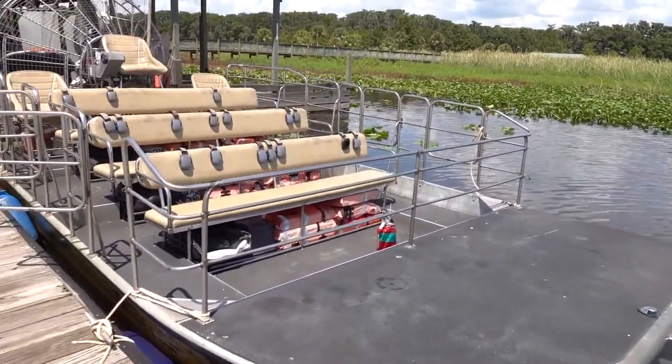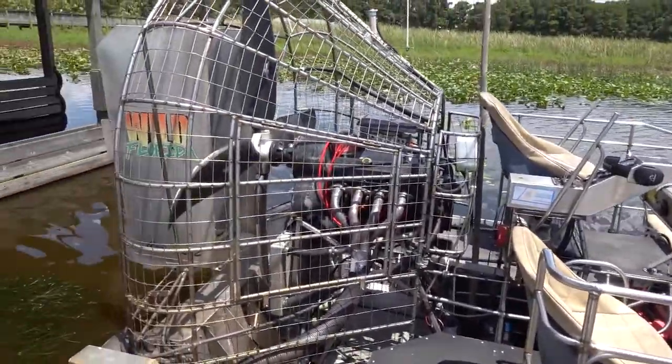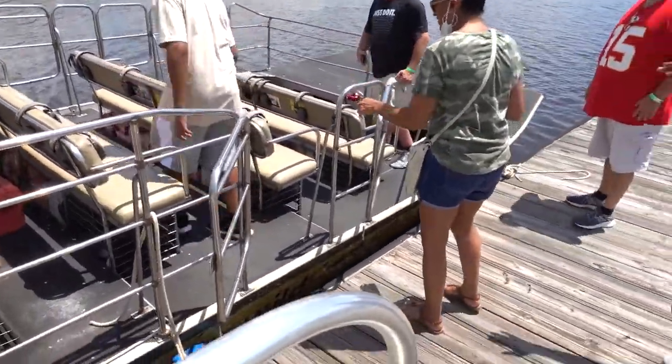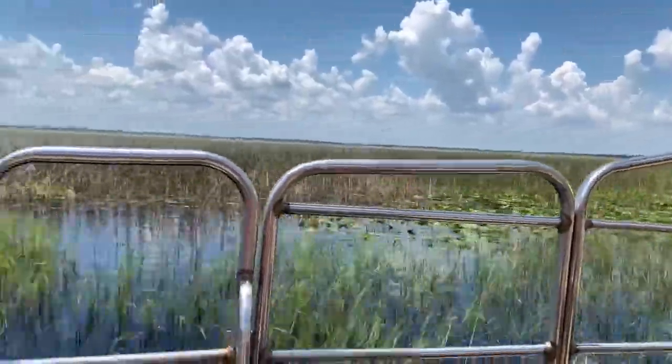The airboat is an open, flat-bottom boat. The engine is mounted on the back. The driver's seat is in an elevated position. There's a cage protecting the propeller to prevent objects from flying in. After a brief safety presentation from the captain, we're off.